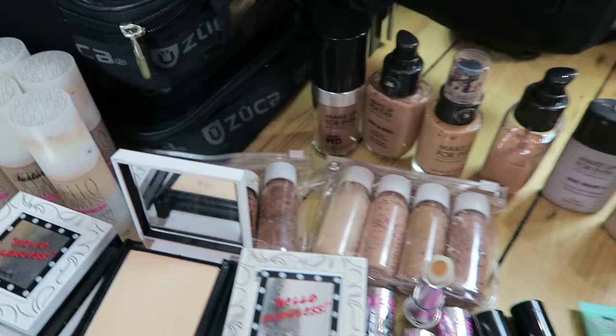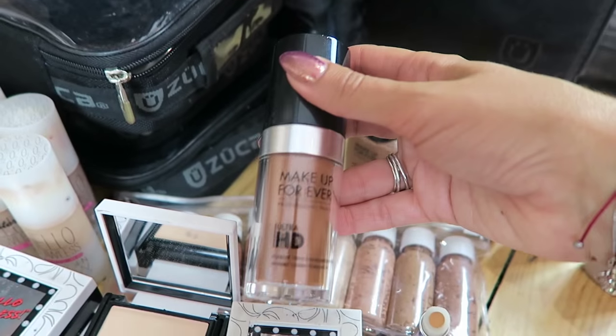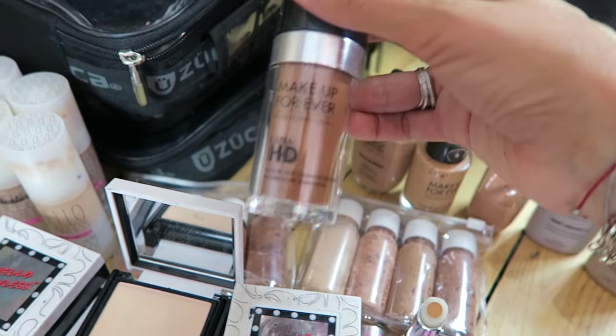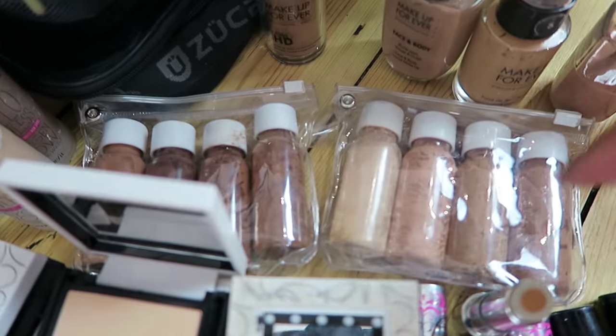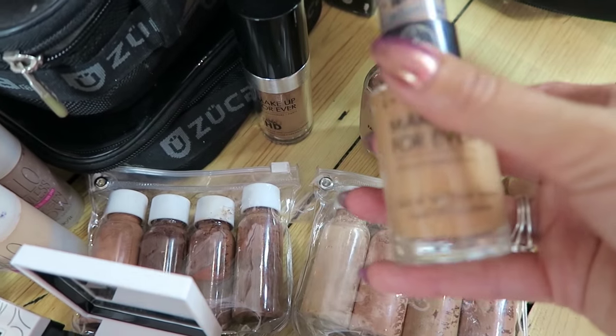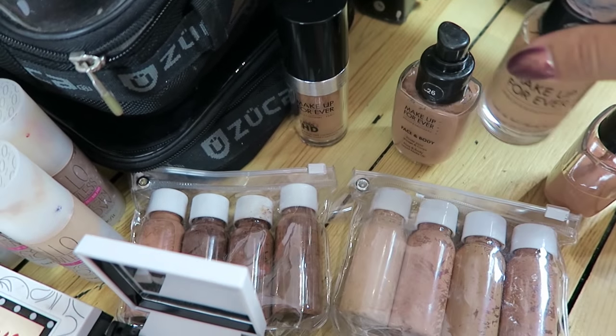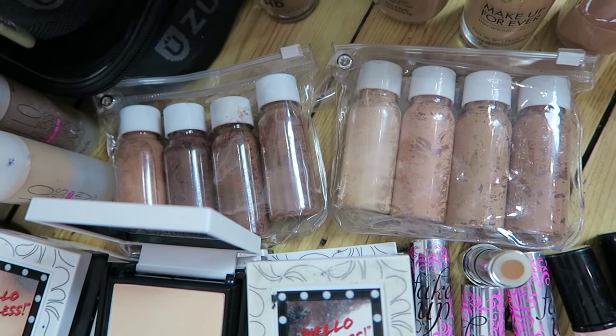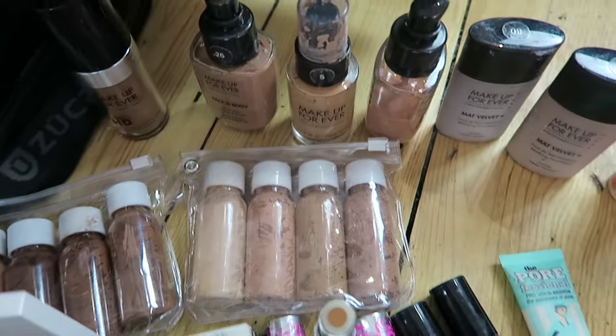The other one that I really like is the Makeup Forever HD foundation, particularly for the deeper skin tones. This is beautiful. And what you can see here is I decant my foundations because some of the bottles are glass. And if that breaks in your kit, you're screwed because it will go everywhere with the glass. So I always decant stuff and it means that my kit's less heavy as well. So I've got a few of those Makeup Forever ones there.